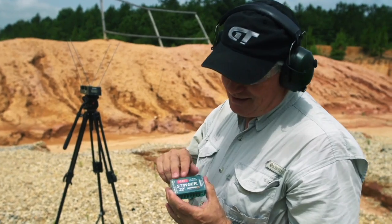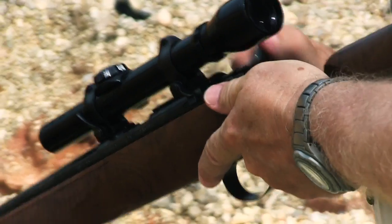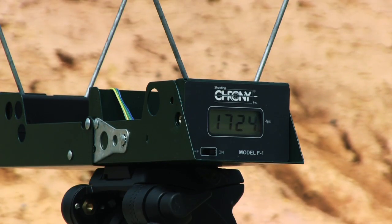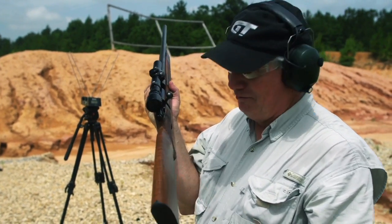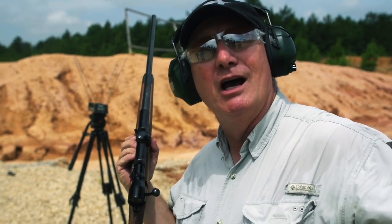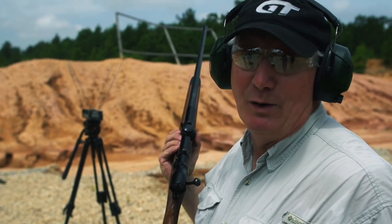When this came out, CCI called the Stinger the world's fastest 22 ammo. I don't know if it's the world's fastest, but it's sure the fastest we've seen here. 1724. That's really fast out of a standard long rifle. I'll tell you what, that's just pretty cool. So all the way from 700 to 1,700 feet per second out of the same rifle, that's the variety you get with 22 rimfire.